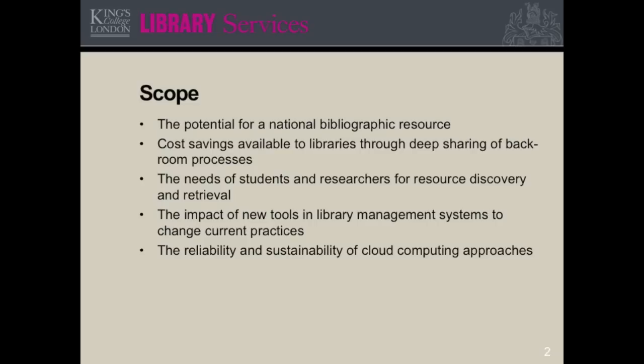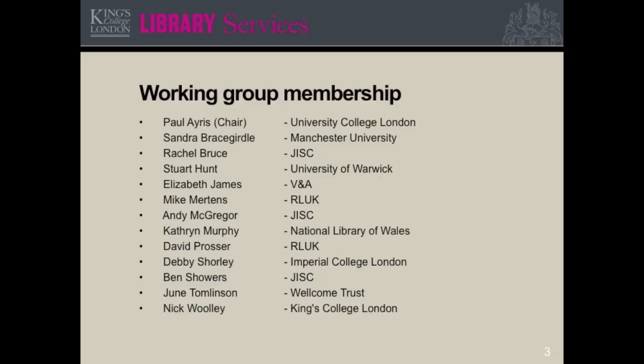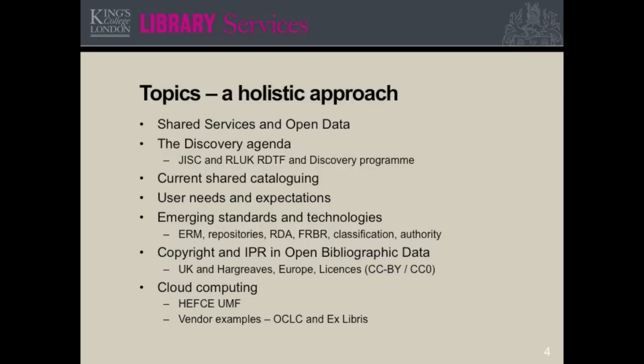So I think you'd agree that's quite an ambitious scope. There's an awful lot of stuff there. In retrospect, it was a big piece of work to try and address. So who was doing this, just so you know who was involved? The group was chaired by Paul Aris, and there was fairly diverse membership from across RLUK, from university libraries, from national libraries, from museums, and from the JISC. So I think it was a very good group. The group met monthly and undertook various aspects of that scope.